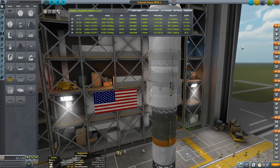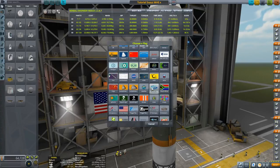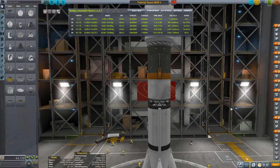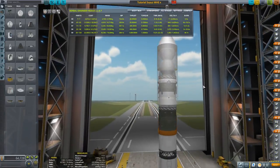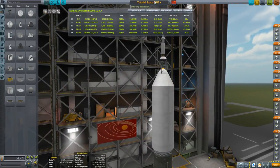Now, of course, here we still have the American flag, so let's replace that. I do not have a Soviet one here, so we'll use the rings one. Again, it's not even going to show up on the craft, so it doesn't matter. But just for the sake of it, we have the red there. Then, yes, that's it, really. That's all we need to do. So I will say here, this will be the Soyuz.